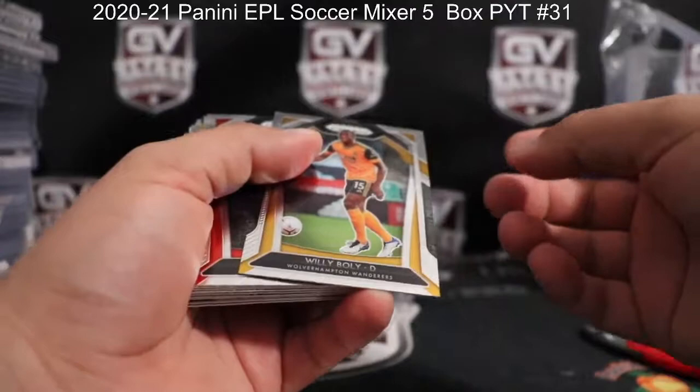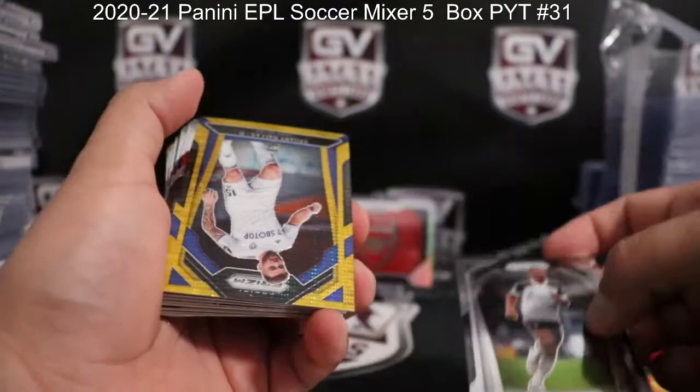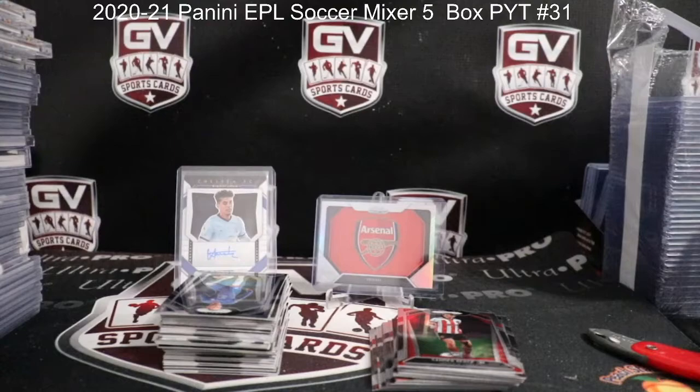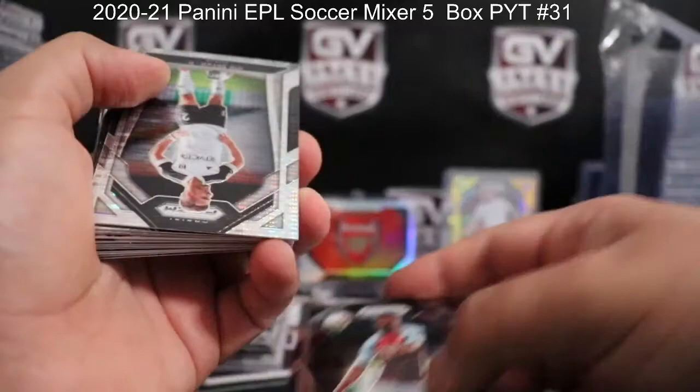We got Leeds, gold, Stuart Dallas, rookie, 2 of 10. Leeds in this one. Lombardi. Got yourself a gold. That is Joe Bryan for Fulham. Ooh, look at that, guys.